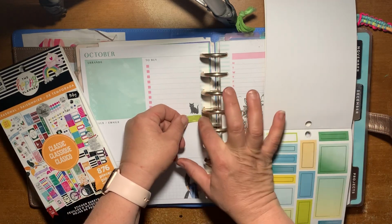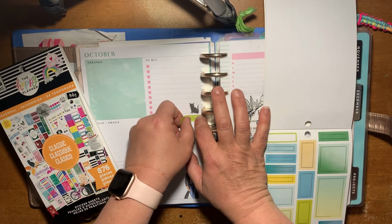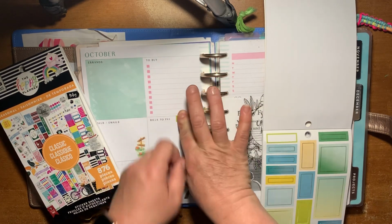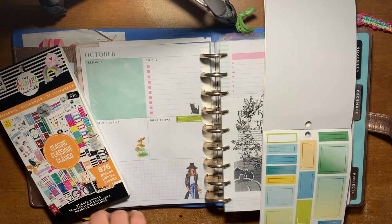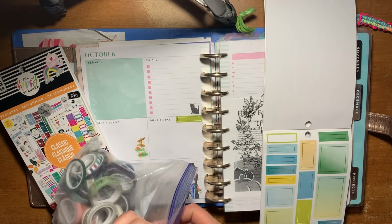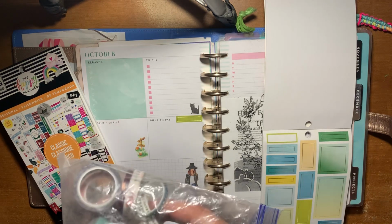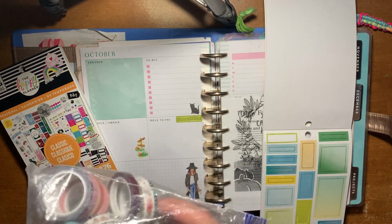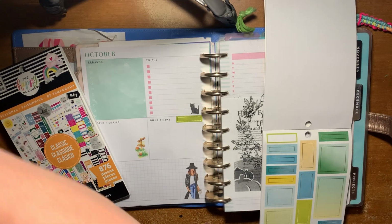Because I've started to track my two middle school aged kids. I don't have a child in high school anymore, but I have two girls in middle school. So let's see what one would be a good Halloween one. Probably this one. So I'm just gonna put some washi here.